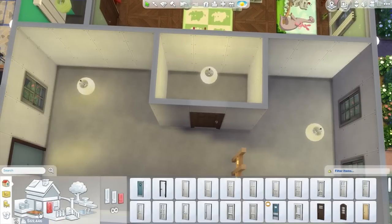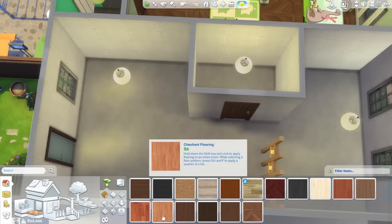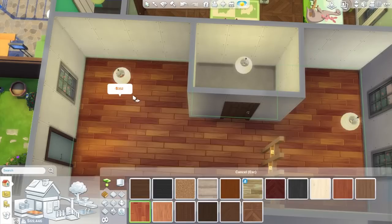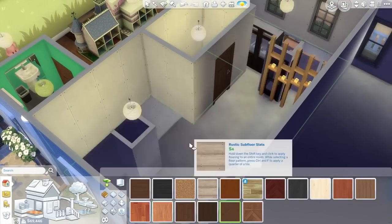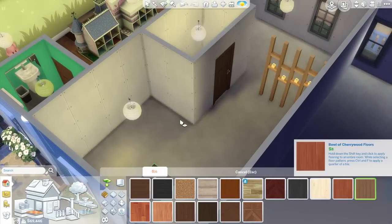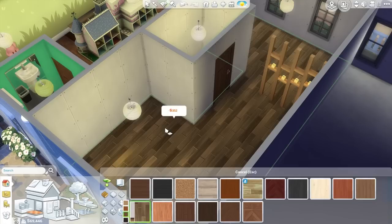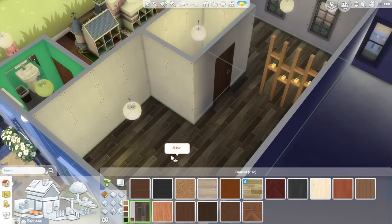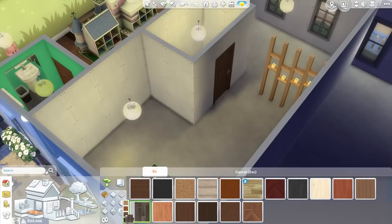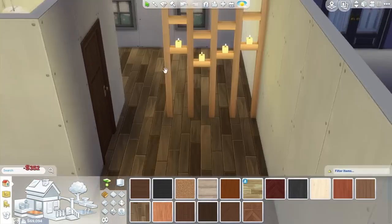So for the flooring, I'm going to go with this one. I just really like this one. Or not this one. I just want to see how that looked really quick. Although that isn't too bad, but I do like, there's also this one. But yeah, I'm just going to go with this one. Do we want to go with this coloring? I did go with this lighter one over in the furniture store. Could try a darker one. I think I'll just go with this for the time being.